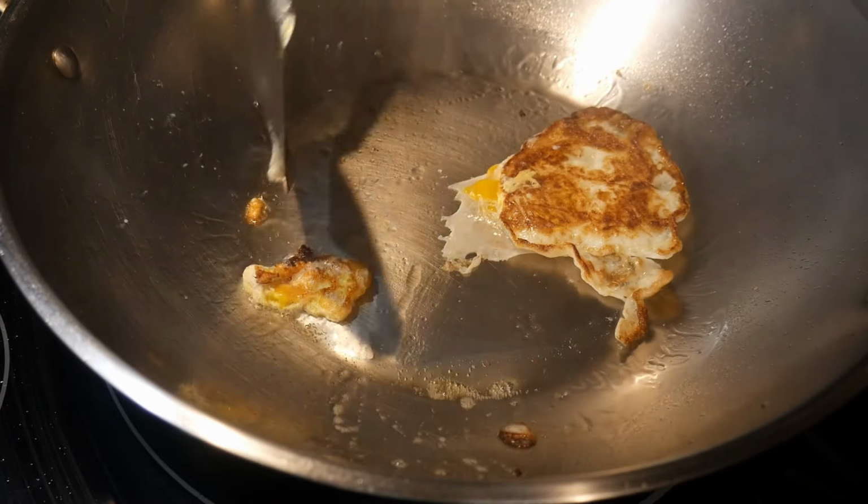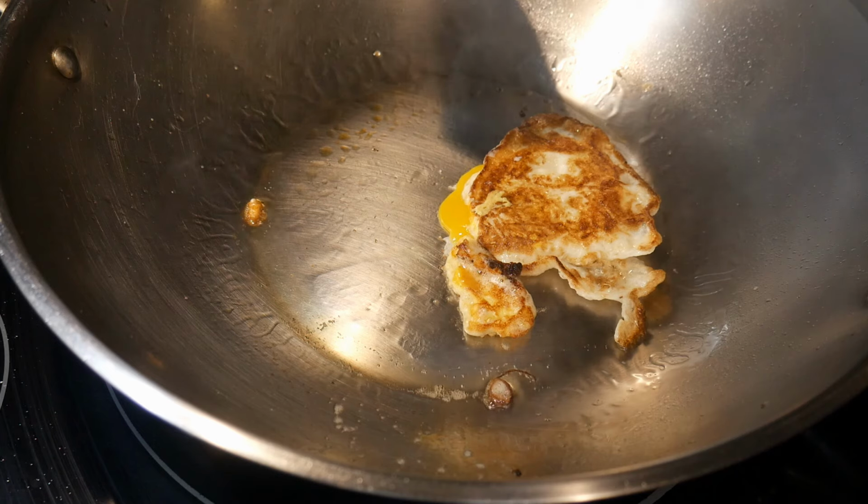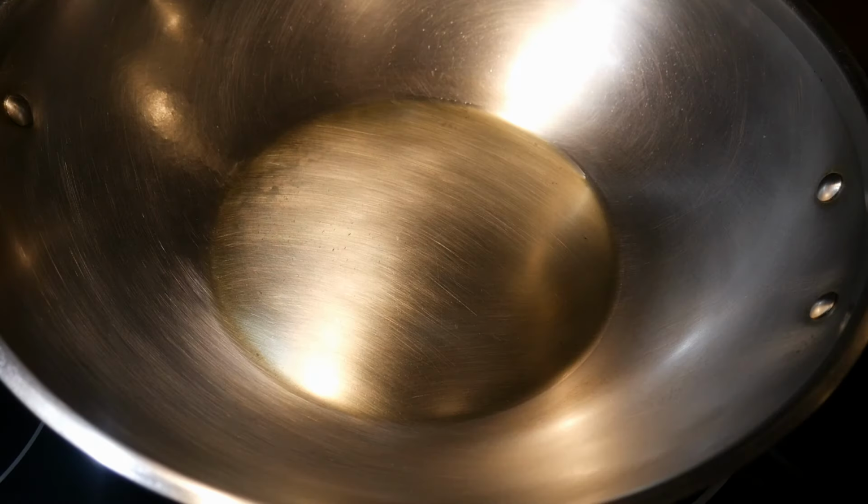So if this is the case, then it's probably very good for stir frying. So the next step is to try the ultimate test, pan fried noodles. After the first experience, I got a little bit smarter. I do not heat up the wok as much as I would normally do with canola oil.